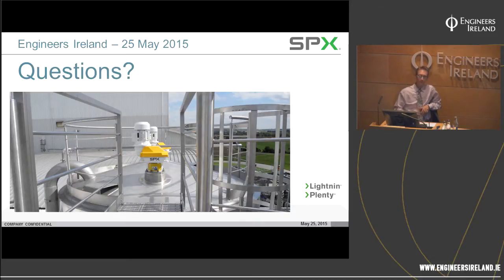On the CSTR example, if you have a bottom outlet and you don't have a uniform suspension, then you can have a smaller agitator? Yeah, absolutely. As I said, it's a common misconception that people imagine they want uniform suspension when they probably don't need it. So as I say, it's always worth investigating.